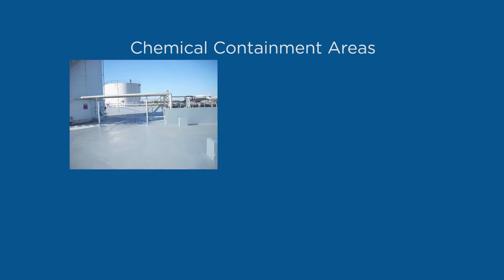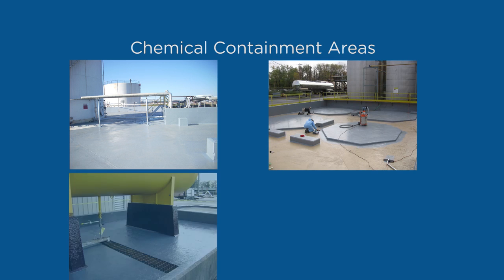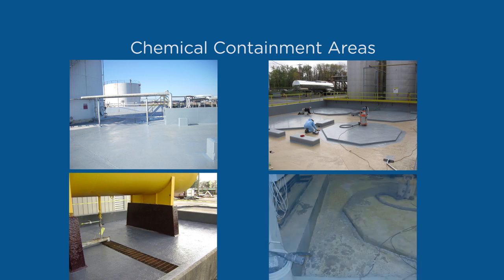Belzona offers tough, non-porous products resistant to a wide range of chemicals, such as high concentrations of inorganic acids, all types of hydrocarbons, caustic substances, organic acids, and alcohols.